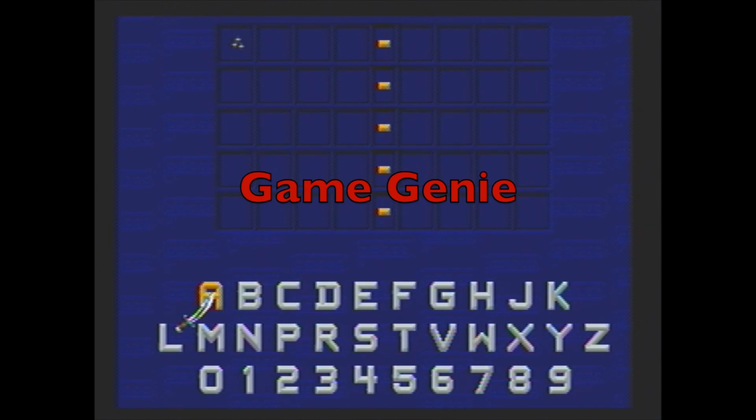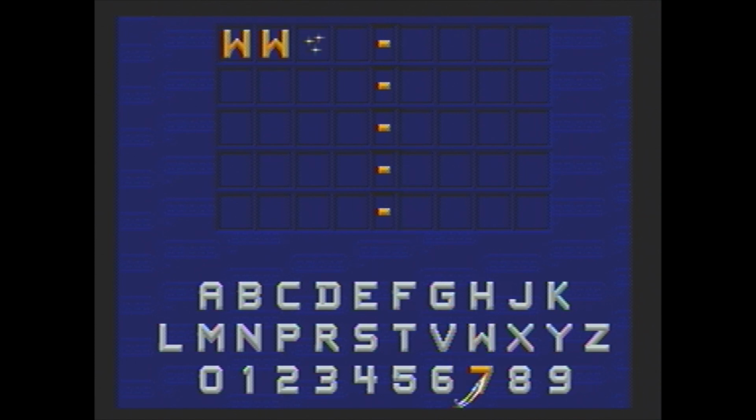Next up is the Game Genie. I wanted to see if this actually works, and if it actually detected the Game Genie, and fortunately, the Game Genie does work for this plug and play.